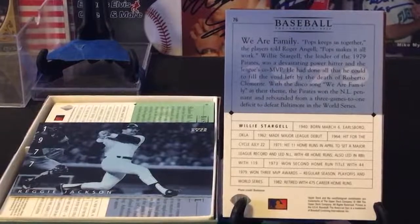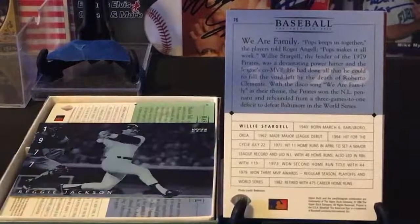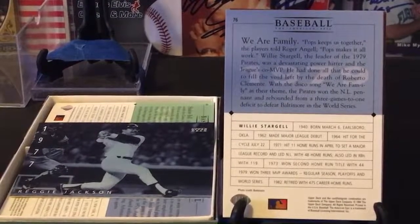But yeah, so there are 52 Hall of Famers out of this 80 card deck for sure. A lot of Hall of Famers in here. Miller, true rookie, is that card. Is that the first one they made of him?